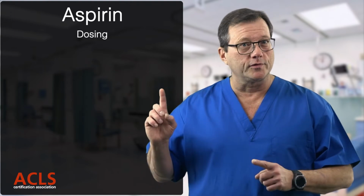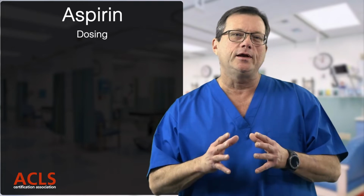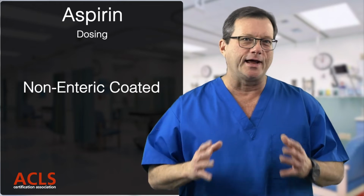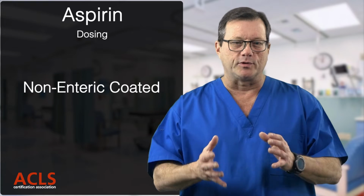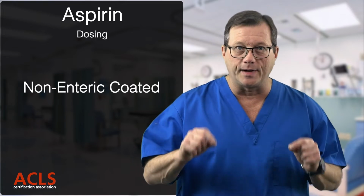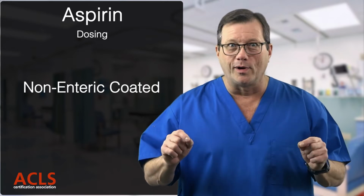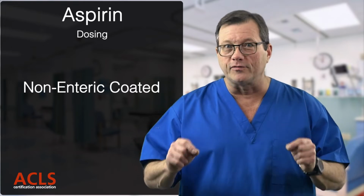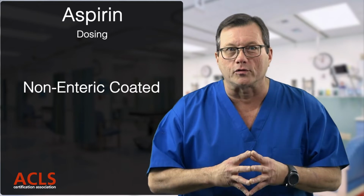Okay, so dosing for the aspirin. First, what kind of aspirin you're going to use. And we need to use a non-enteric-coated aspirin. Remember, our patient said they had an allergy. It caused stomach upset. Well, manufacturers of aspirin coat the aspirin with a covering so that it's released slower into the body, and it helps to minimize that gastric upset. We don't want that. We want the aspirin getting into the system quickly so that it helps prevent those platelets from clumping together and making coronary circulation worse.